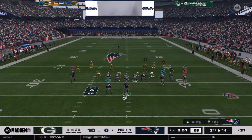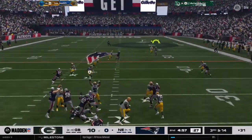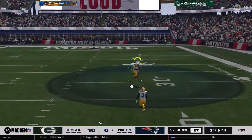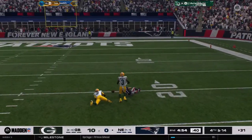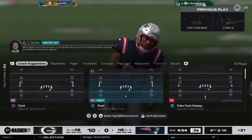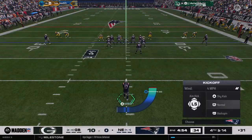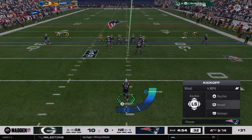Here he is on third and long. Lobs this one up, looking deep to the right side. Defender arrives right as the ball does, and the hit knocks it free. Incomplete. Gonna have to wait a little longer for his first catch of the game. So that brings up fourth and long.